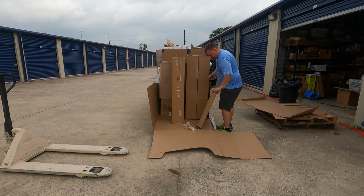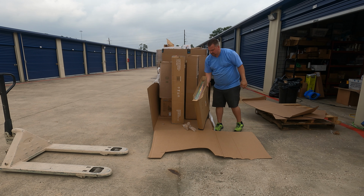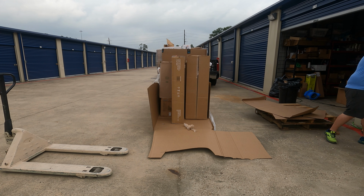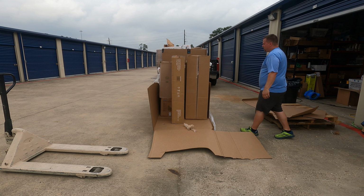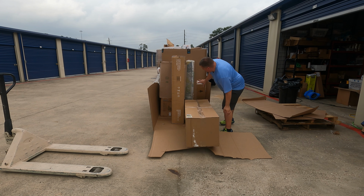This one says art. I can just imagine what this is. Beautiful picture, right? My next Picasso right here. That's what it is. You guys got three pictures here. We're going to leave them in there. Super humid here, you guys. I'm sorry. We'll lay this one down.